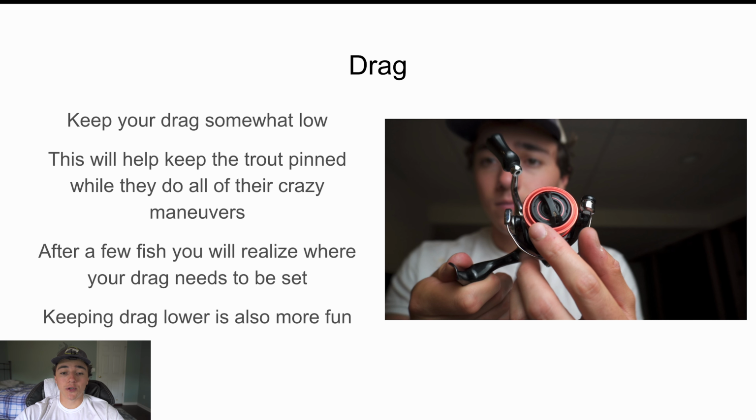So after you catch a few fish, you'll realize what drag settings work best for you. And keeping a lower drag is also just more fun. The fish gets to run. You get to hear that satisfying sound of the drag peeling.